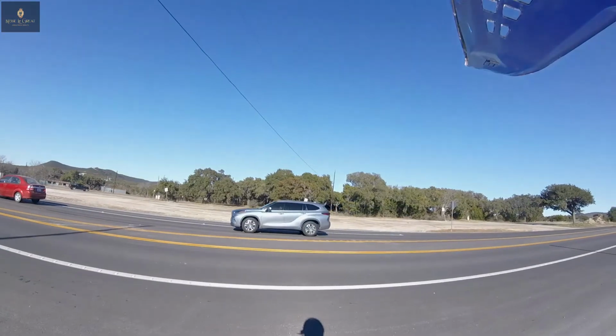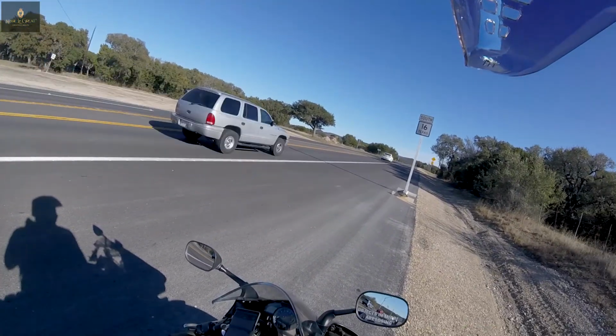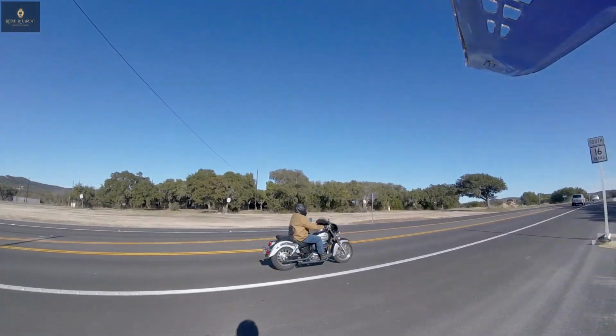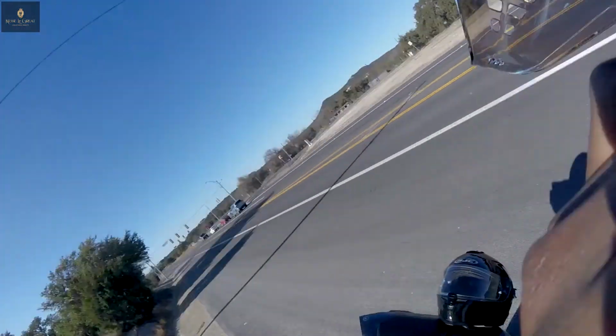I just paid cash for this motorcycle. I bought it about 2 hours ago, and this is ridiculous. I was not in a good mood right there. Didn't we have a problem?